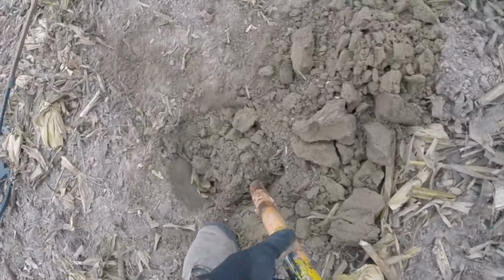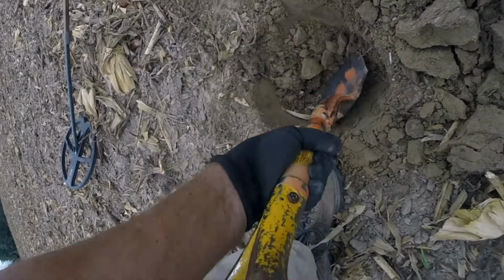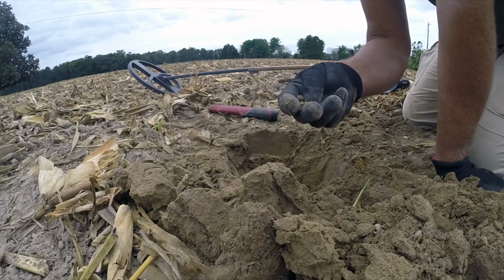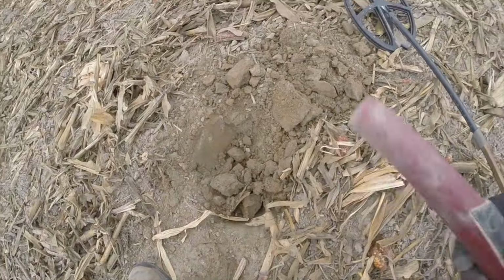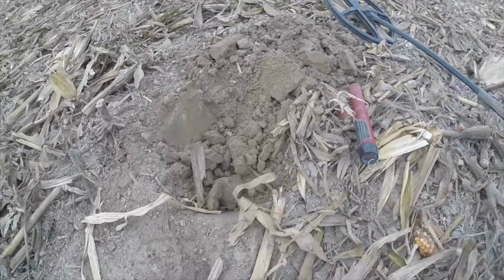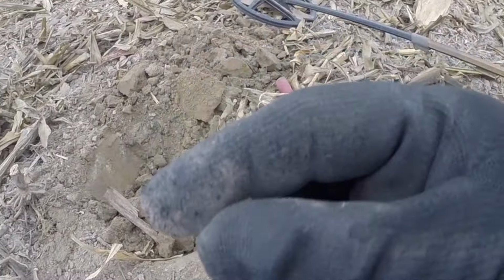It's a guessing game. I don't care how good your machine is. There are different metals that can mimic other metals, and I think it's a percussion cap, maybe? Okay, I think this sounds like a bullet. I see green, but is it enough green to be a button? I don't think so. Maybe a rivet? Yeah. It's a leather rivet.